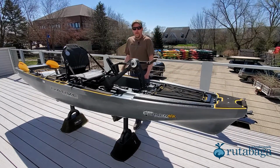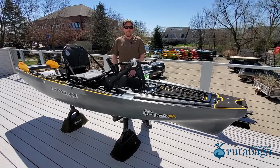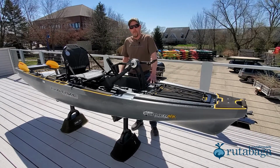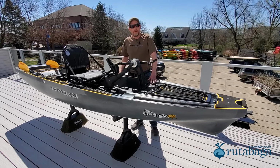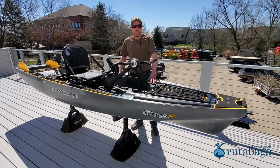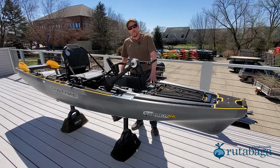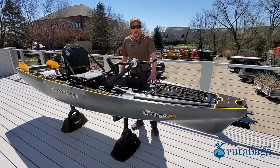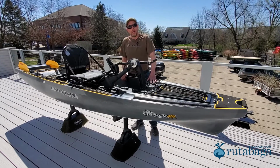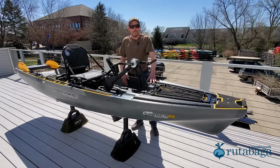So starting overall, 12.5 feet long. The boat weighs in at just over 90 pounds. Pretty manageable in today's day and age of heavier fishing kayaks. They're manageable into the back of trucks with the use of wheels or trailers, but certainly nothing one person can't handle and get to the water given the right situations.